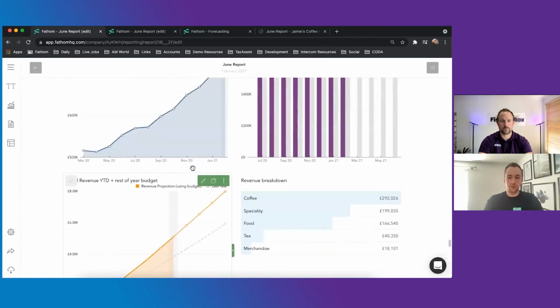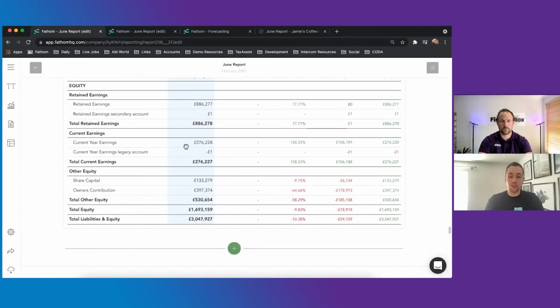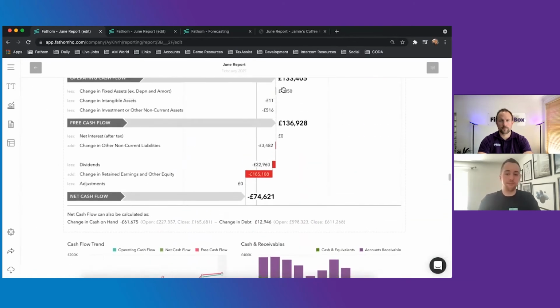So scroll down. Essentially, that is the reports function. Do you have any questions on that? Anything else you wanted to go through?